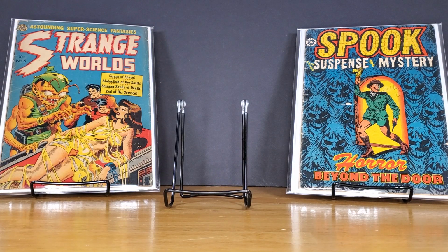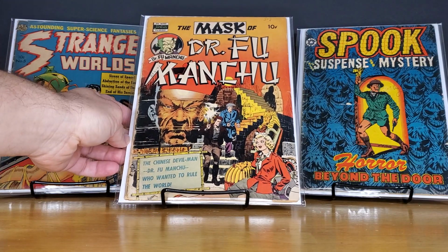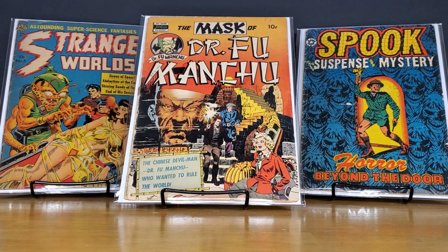And this was the book on the wall. I walked by this a couple times, and finally it took like the third pass to realize it was up there. But it's a very cool Wally Wood cover. Mask of Dr. Fu Manchu. And I believe this is the US version. There's also a Canadian version. I think the back cover has a different ad. This is Avon 1951. You've got a cool Wally Wood bondage cover.